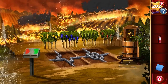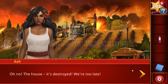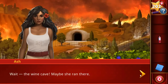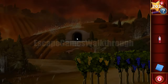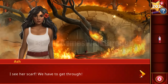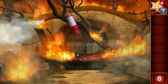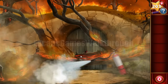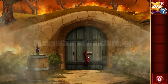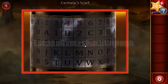To save the trees. The house is destroyed, so here's a cellar that we can go through to see what's there. Sparkle and extinguish this tree. Now let's remove it, get this red scarf, and we can use it to wipe the bottle.